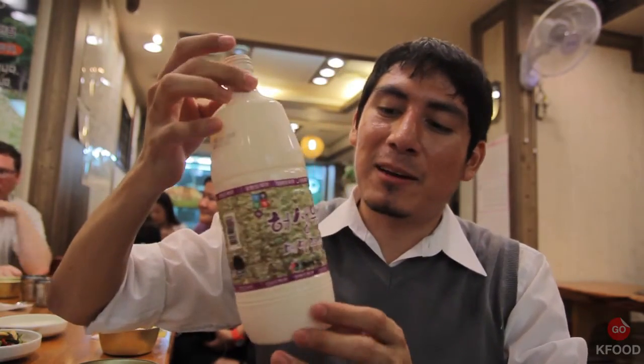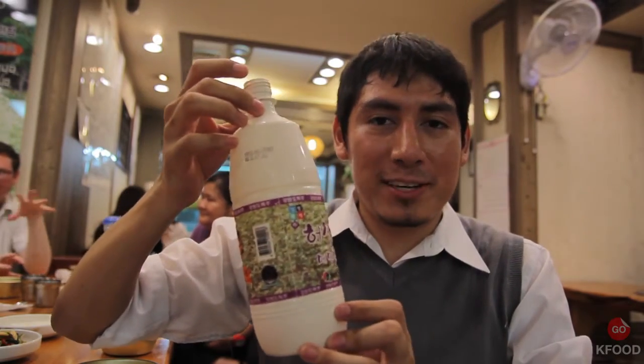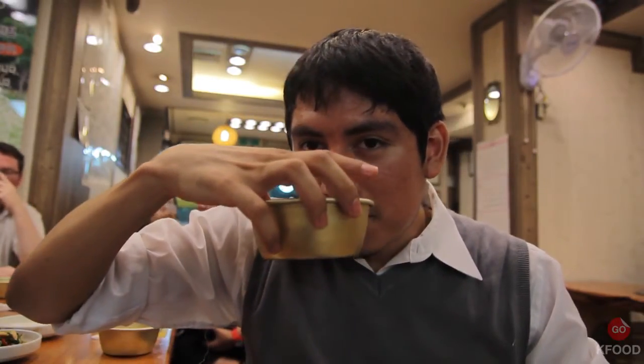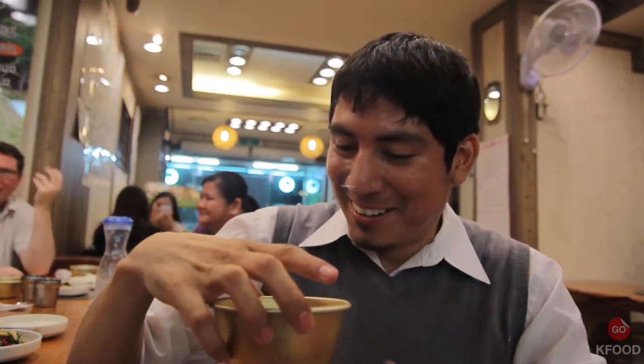So this is kind of makgeolli made with buckwheat, and I've never had this before, but from the smell of it, it smells kind of like caramel. It smells really sweet. This is gonna be my first time trying it.